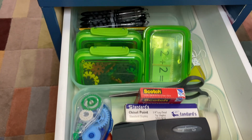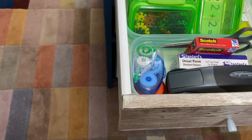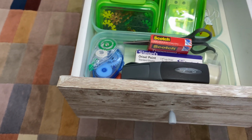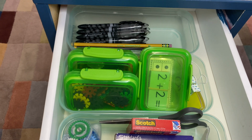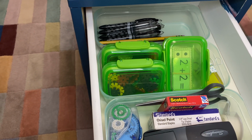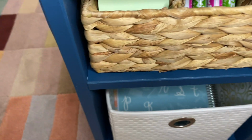Alright, let's take a look at what is inside of the drawer. So I have some whiteout in here, staplers, staples, some tape, scissors. I also have some containers with counters in them and some of my most used items like our flashcards and some 10 frame flashcards. I have some pens and pencils back there.